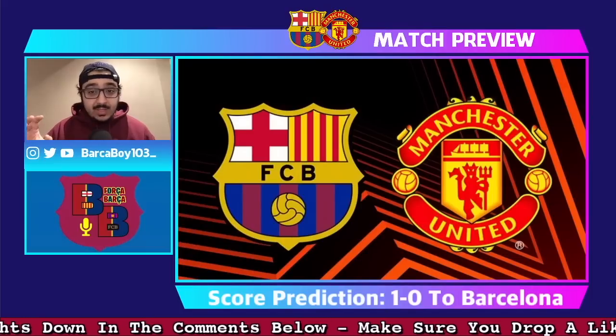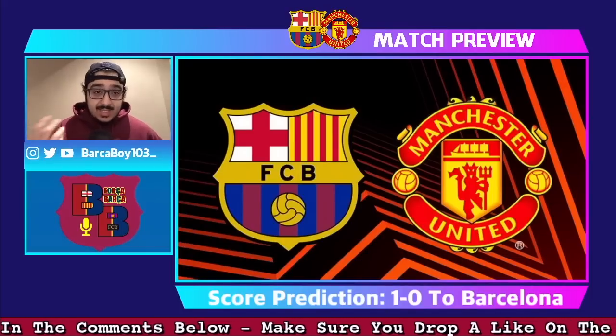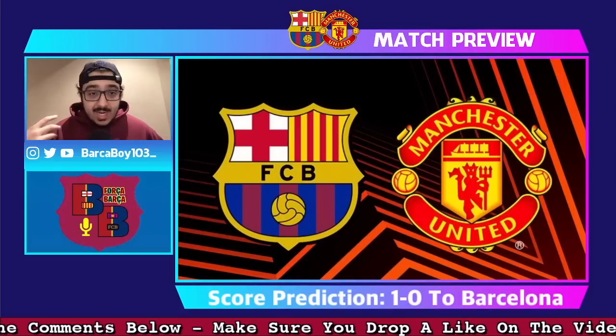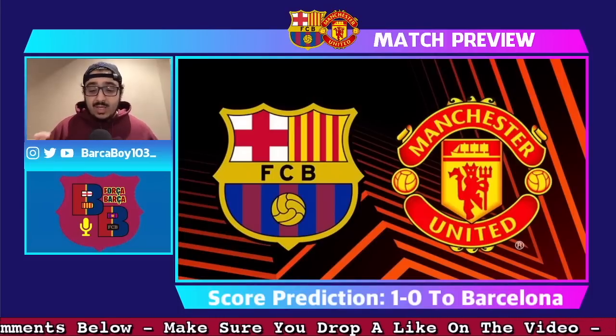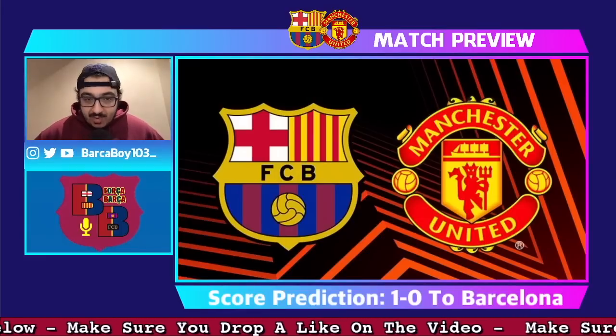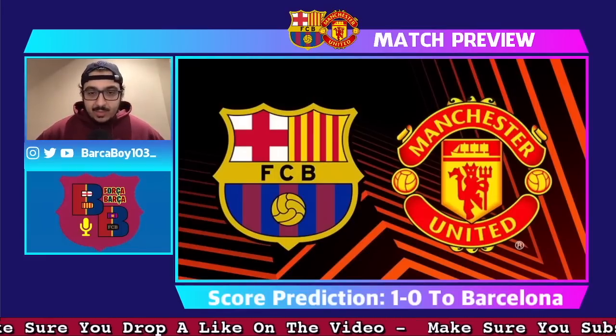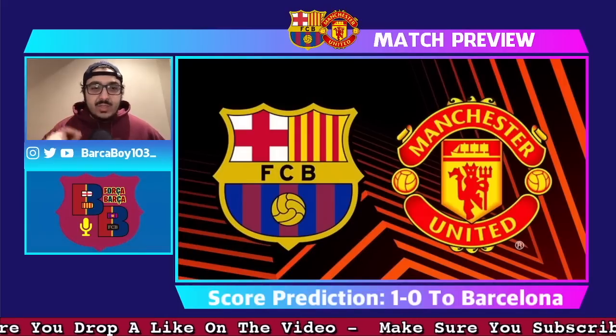I think Barcelona's coming up against a very, very strong team. Probably the second best team we're coming up against since the Clasico against Real Madrid. Man United as well coming up against a big team as well. I think both teams are going to be setting out to win this trophy, of course. I think it will be a very, very tight game. I do not see too many goals in it as well, but I'm of course going to back the Blaugrana and give them the narrow victory by 1-0.